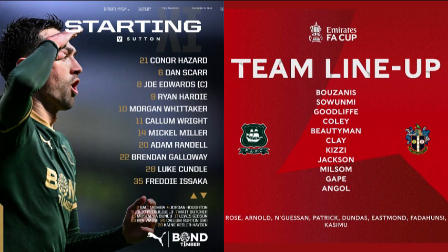I guess that's the thing, in Morgan Whittaker, Argyle have a match winner, don't they? Yeah, certainly, and we've seen that time and time again this season. He's there at the right moments to stick the ball in the back of the net when you need him to, so hopefully he's got at least one of those moments of magic in him today. Ball then with Dan Scarr inside his own penalty area.